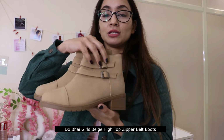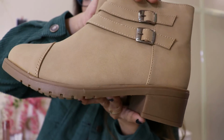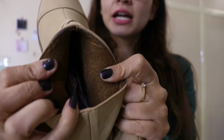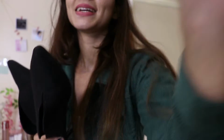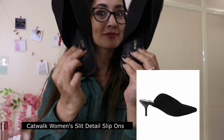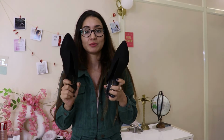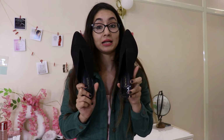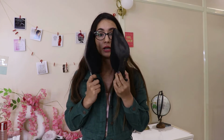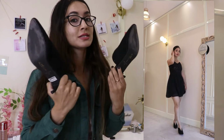Now I know you're waiting for the shoes part, so first I got this one. This is from Dobhai, and this is the color, a really pretty tan brown sole, and soft inner lining to create that kind of cushiony inner comfort you need. Next up are these foot booties from Catwalk, and this was also on sale, so I grabbed it because black and then this pointed heel. I didn't have this kind of shape in my collection, and I styled it a few days back, so I will show you how it looks.